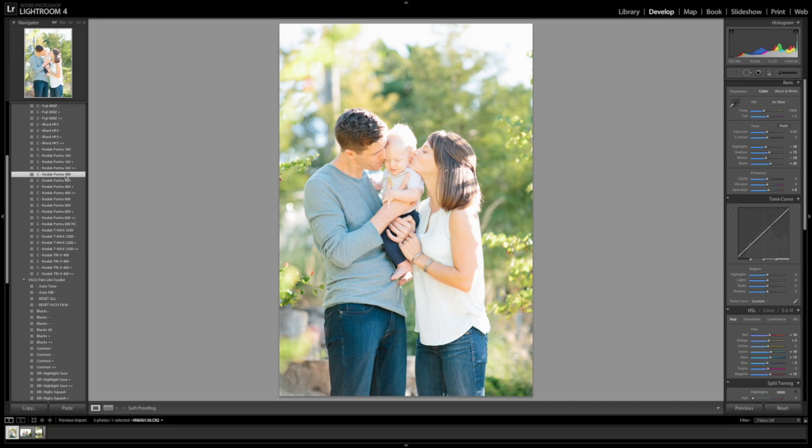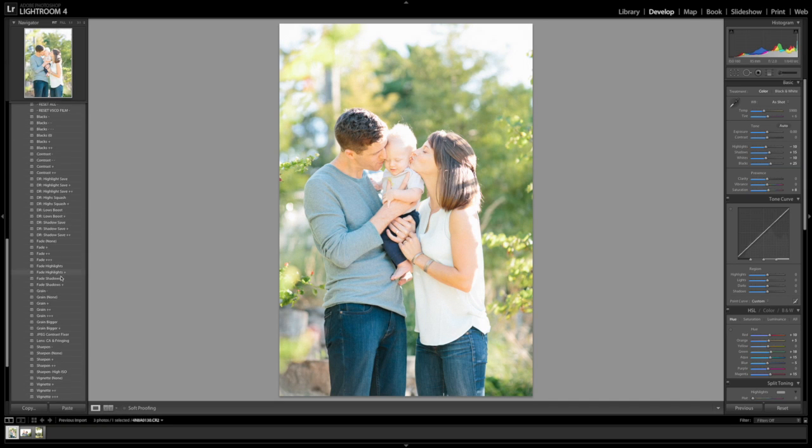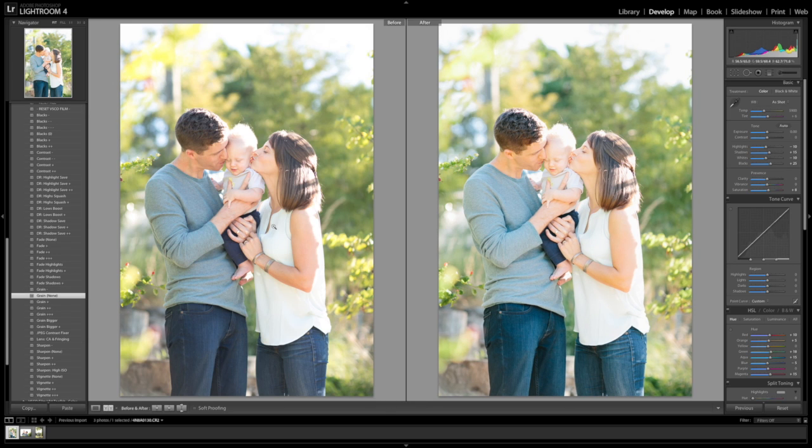So, and then I take out the grain. I don't like grain, so I go in here and I have a preset called Grain None, and I take the grain out. So, just to give you a quick before and after, here's the before, and here is the after. So you can tell, this photo on the right is just slightly enhanced.